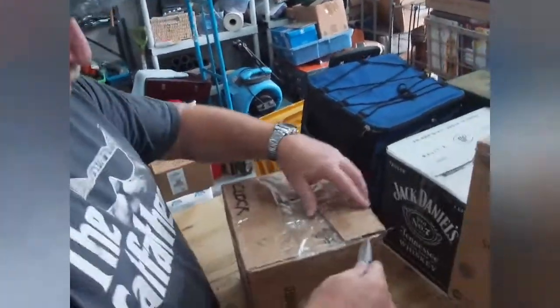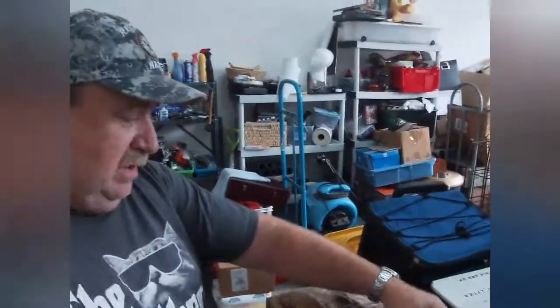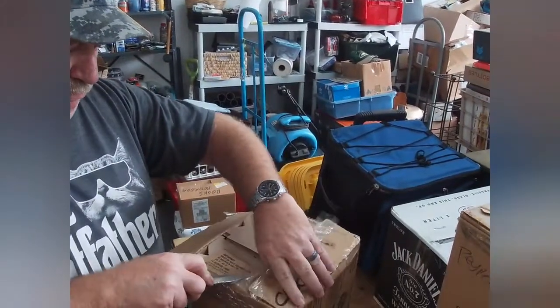This one says clock. So we know it's not going to be hanging on a wall. Well, it could be a clock hanging on the wall, though. It's probably not gonna be more hangers though. No. Definitely not something that probably is going to end up in a scrapyard. Probably not.